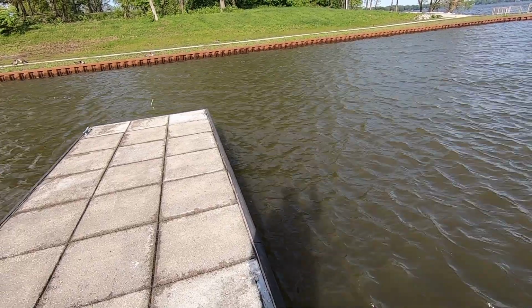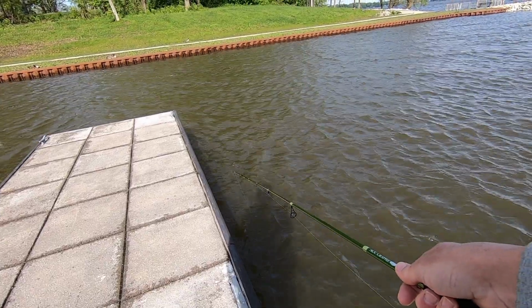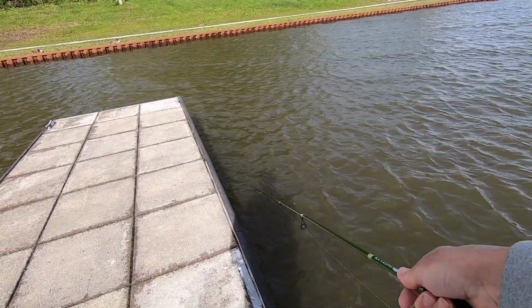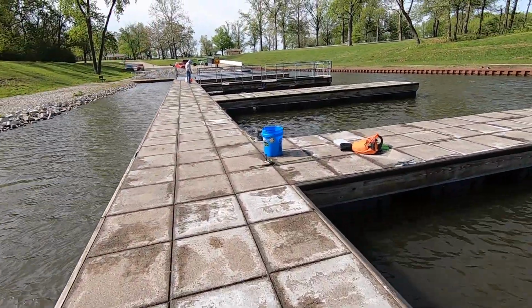Oh, dang it, missed him. That felt like a pretty good hit too. We'll put it back down in front of his face, see if he comes back for it. All right, we're gonna try float one more time up against those rocks.